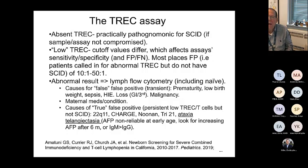There are some labs that report lower than normal TREC numbers, so not complete absence. And this does indicate that these tests may have some sensitivity and specificity issues, as well as false positive and false negative values. There are some finer interpretations of these, but it is very important to consider that each one of these patients might have a profound T-cell immune deficiency.